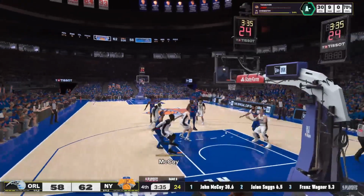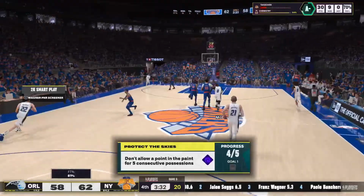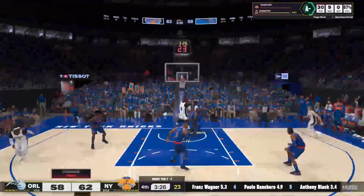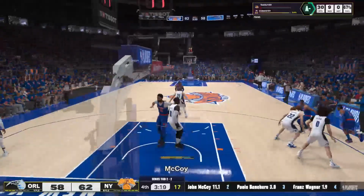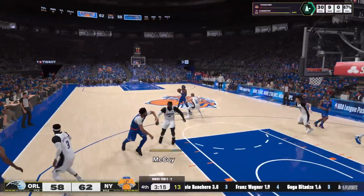Josh Hart, he's checked in for New York. Orlando also making some changes. Wagner's checked in for Wendell Carter. And it's Caldwell Pope in for Van Carroll. And it's McCoy missing. Boy, what a nightmare quarter for this guy. He's playing right into the hands of the defense at this point. Hart kicks to Williams. Back to Hart.